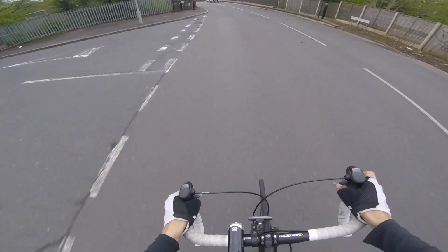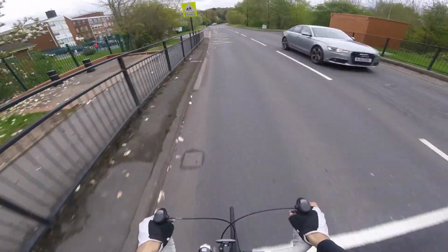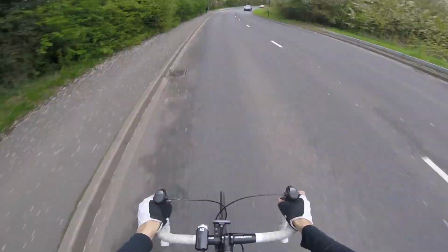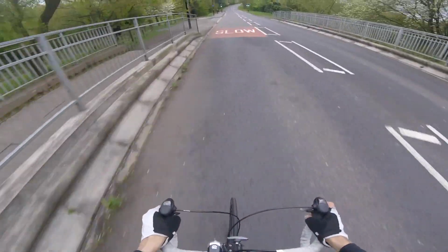Those of you who know me will know that I'm actually quite into my bike riding, road biking in particular, long distance cycling, speed, all that sort of stuff. I've got a Boardman Road Race 2011 model, and since it's getting warmer, it's really the perfect time to get back into my cycling. So I thought I'd put together a bike video, as you know, it's something new.